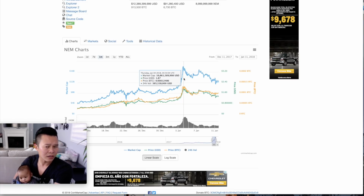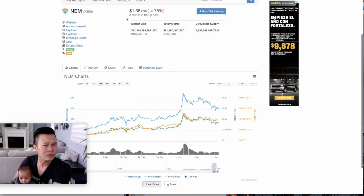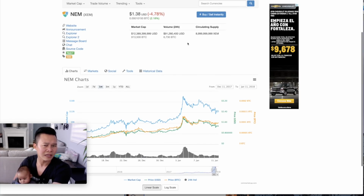You notice a very slow, steady decline. There's no huge drop or anything like that, and that's one of the things I like about NEM. So I think this coin still has a lot of potential, with a circulating supply that is not that high and a market cap that is pretty solid. NEM is one of my picks.